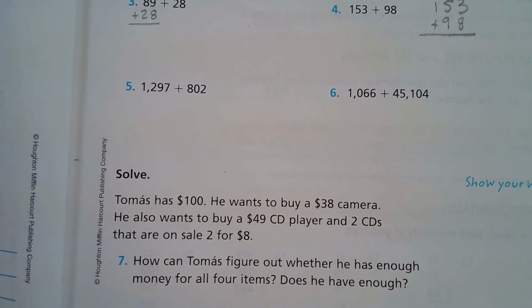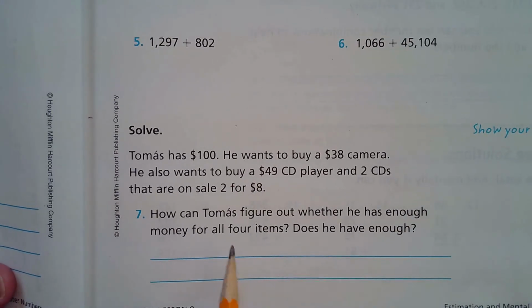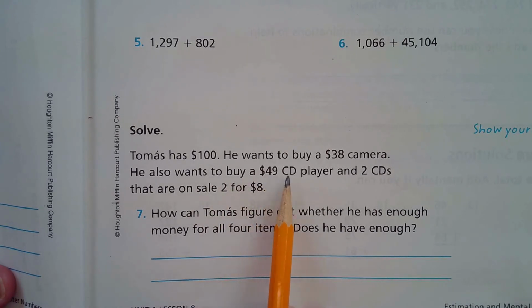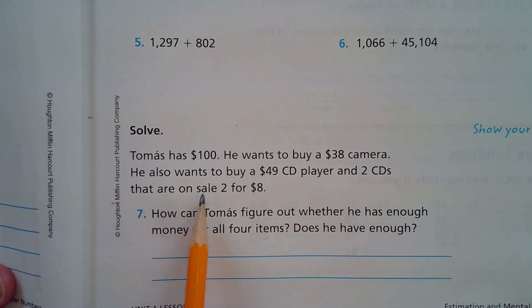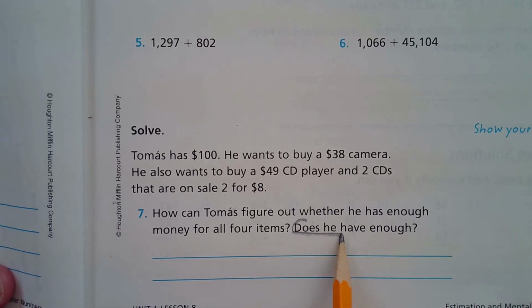I'll read it for you. It says, Thomas has $100. He wants to buy a $38 camera. He also wants to buy a $49 CD player and 2 CDs that are on sale, 2 for $8. How can Tomas, it's got a little accent, figure out whether he has enough money for all 4 items? Does he have enough? So I'm more worried about this last part. Does he have enough?